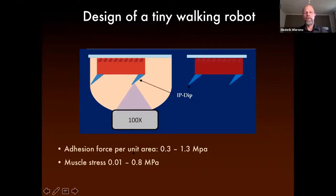So you want to take into account also that aspect. Here you have a big muscle, so you can create a lot of muscle stress, but you have a small surface contact, so you have a small adhesion force. And that's why the muscle is much bigger and can generate much more force than the adhesion force, because we have made the tip so small here.